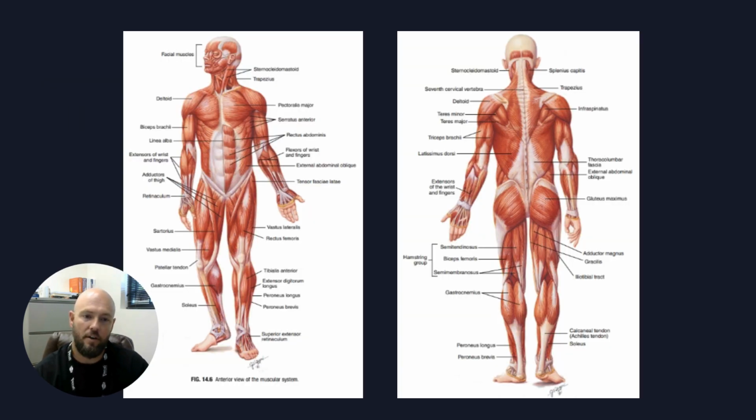What we see here are the anterior and posterior view of the muscles in the musculoskeletal system. Like I said, there are over 600 of them. So check out your book. There are some main muscles that you may have already heard of, like deltoid, biceps, vastus lateralis, rectus abdominis, linea alba in your abdomen, external abdominal obliques. There are a ton. We don't need to know all of them for this course, but maybe some of the main ones. Your trapezius in your back.